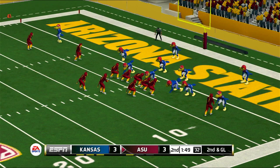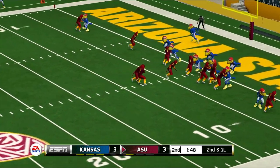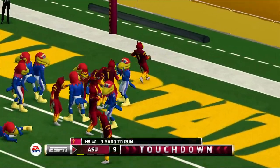They're at the 3. It's second down. Green, nice. Touchdown, Arizona State.